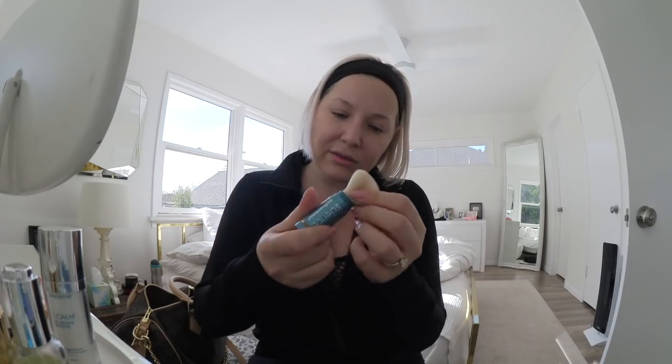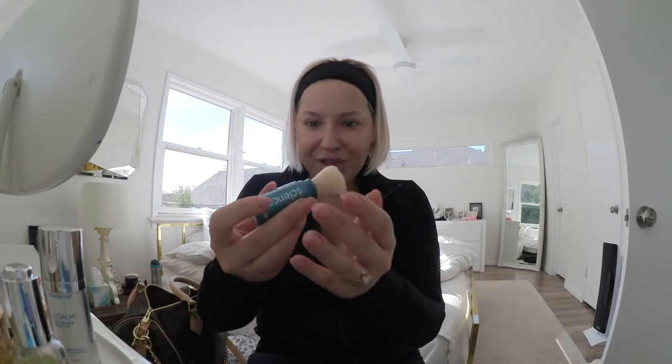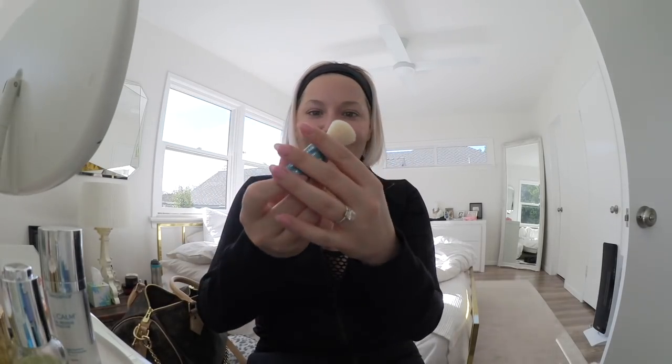Okay, how do I get this to work though? Usually it just starts to come out, right? Twist it? No. There it comes. You just gotta start knocking it a little bit and it will come out. Look at it, it's starting to come out. Okay, I'm just so silly. It's such a good idea. So now when I get all greasy during the day, I can just fluff this on a little bit in my T-zone and it will be sunscreen.